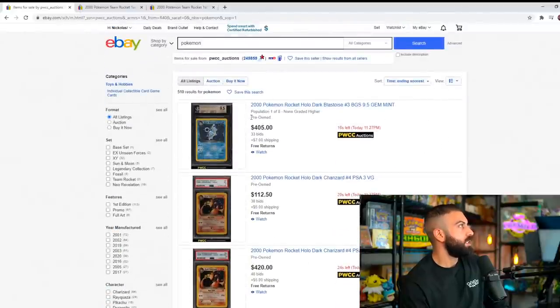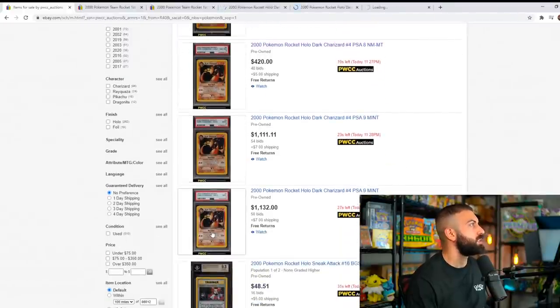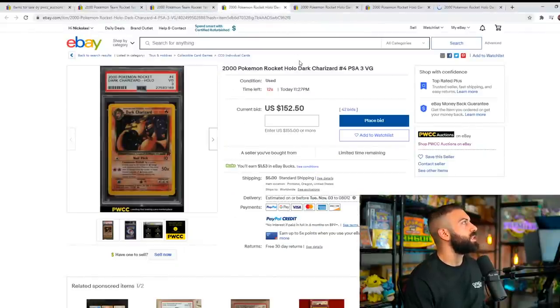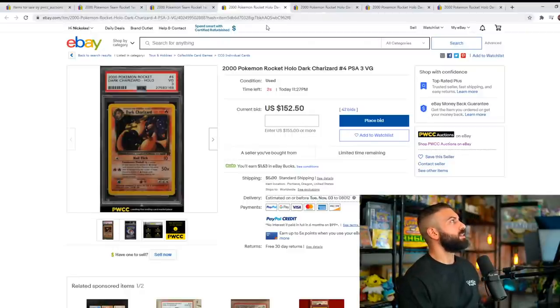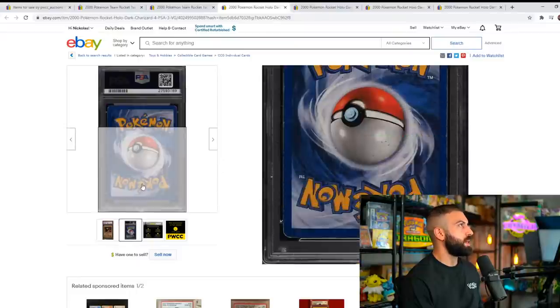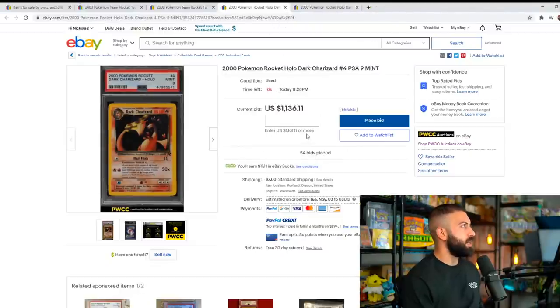So we've got the non-holo. It should be non-holo, right? Oh, is this holo? Holo Unlimited. Okay, I want to look at these Charizards. So this is a PSA 3 holo Unlimited Charizard. Okay, so let's see what this goes for. It's only a 3, so it definitely has some major wear on the back. Yeah, so about $150. An 8 going for 575, Unlimited Charizard. And then the 9's at about 1,300 or 1,100-ish.